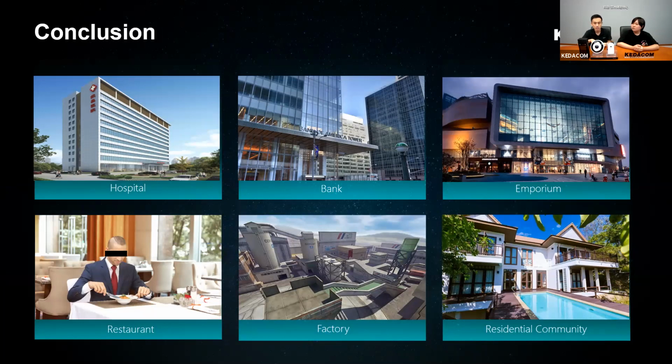And second, we have talked about the commercial building. Other than the supermarket, we could have LPR recognition and remote access control. And the last, the school, by exporting the history record to generate a health report. Furthermore, as we can see here, various scenarios can be applied as well, for example public areas like hospital, bank, emporium, restaurant, and some private areas like residential community, factory, etc.